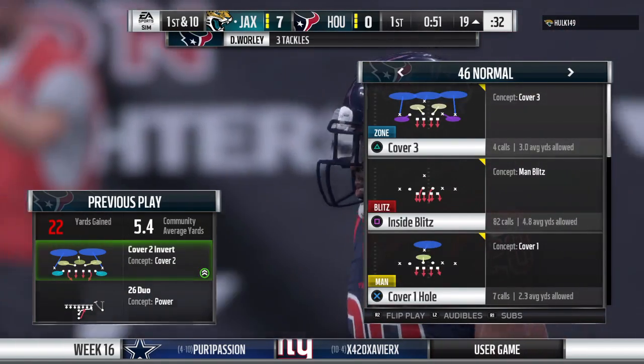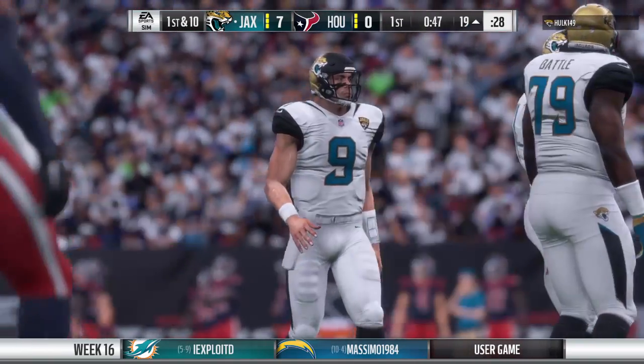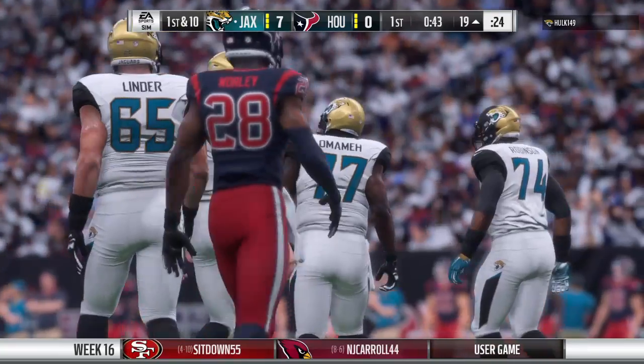One thing's for sure, this defense has to figure out how to stop the ground game. He's eating them up here in the first quarter. It looks like they have to go to different forces, aren't they? The conventional things aren't working too well.